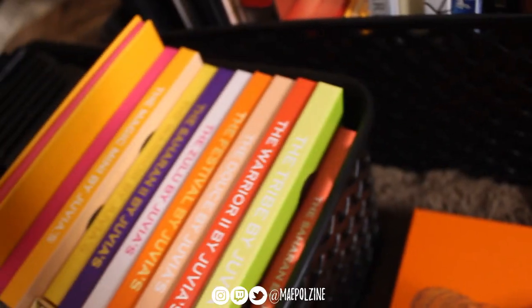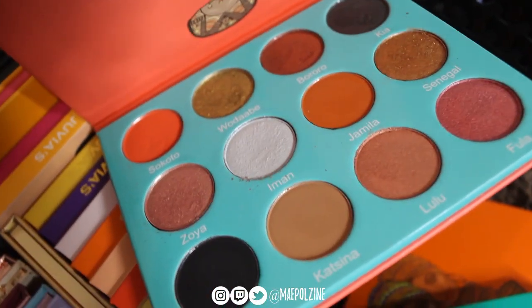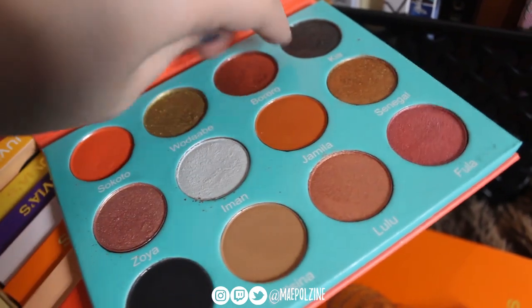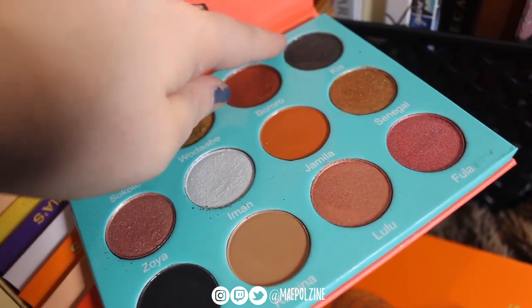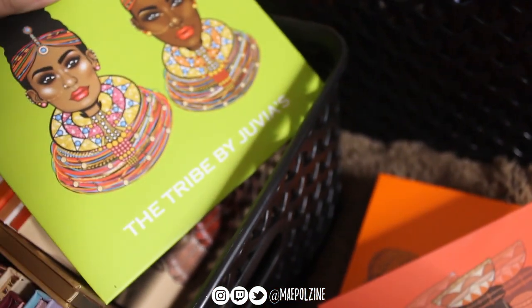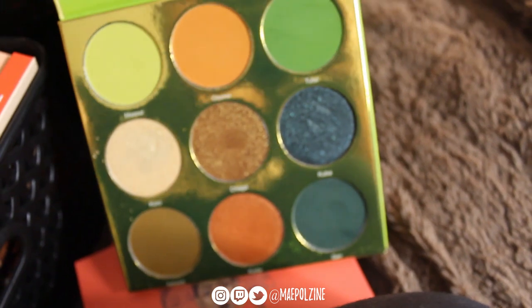Why did I do that? No! Alright, then we have the Saharan. Which I actually do really like now that I have realized this green, brown, maroon duo shift that makes the black really easy to work with. The Tri palette, which looks like this. And then the Warrior 2.